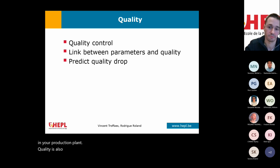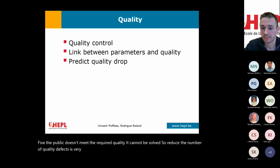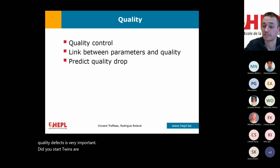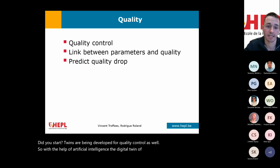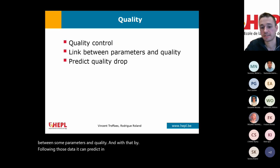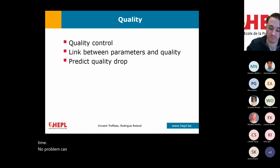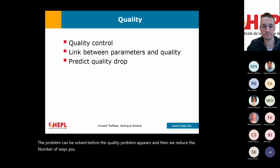Quality is also an important aspect in production. So if the product doesn't meet the required quality, it cannot be sold. So reducing the number of quality defects is very important. Digital twins are being developed for quality control as well. With the help of artificial intelligence, the digital twin of the process can make links between some parameters and quality. And by following those data, it can predict in advance that a drop in quality will occur. By alerting the operator on time, the problem can be solved before the quality problem appears, and then we reduce the amount of waste due to quality. This is also very important.